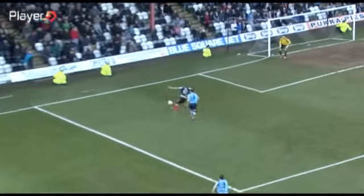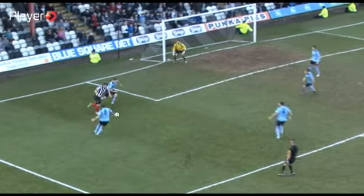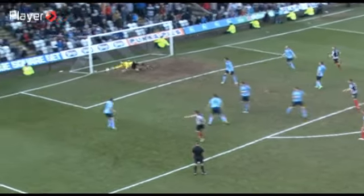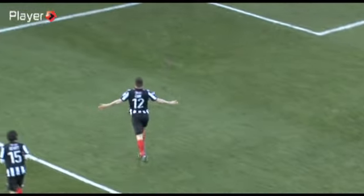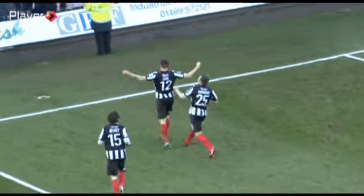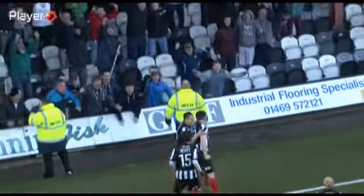Andy Cook will chase it on. Andy Cook gets in. Who's in support? Still Andy Cook drags on in. Yes! 3-0. Andy Cook. It had to be. It had to be. Andy Cook drives it in near post.